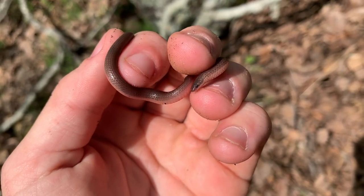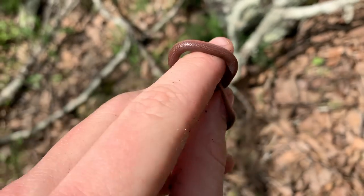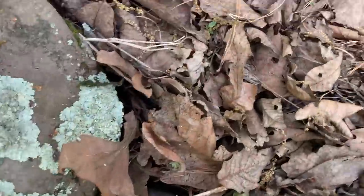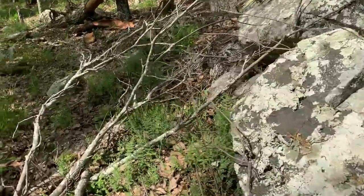Here's worm snake number two for the day. It's been dry for a little bit. I haven't seen anything here in a while. This is the first snake I've seen in probably 20 minutes. But the habitat still looks gorgeous. It's less flipping rocks, and I think that might be why I'm seeing less.